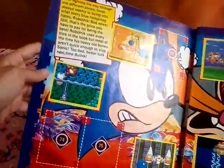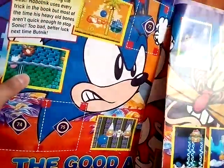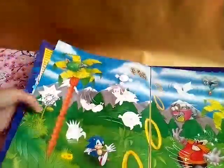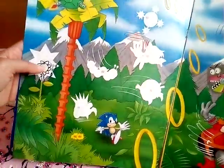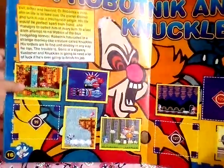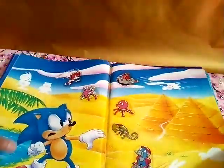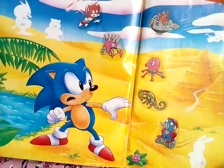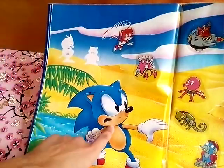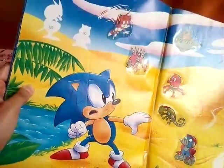And now we've got Robotnik. This is back in the days when he actually was called Robotnik. Throwing sweets, and you get a little poster here with the transparent background stickers. Again, there's more graffiti. You can see that. I drew one with nothing, and I have no idea why I felt the need to do that.